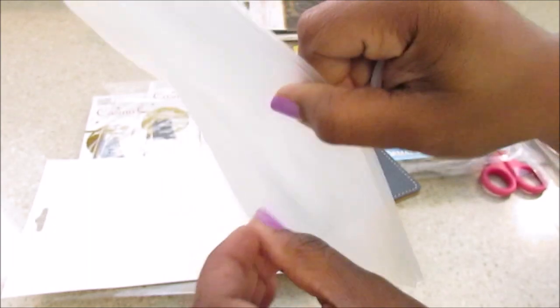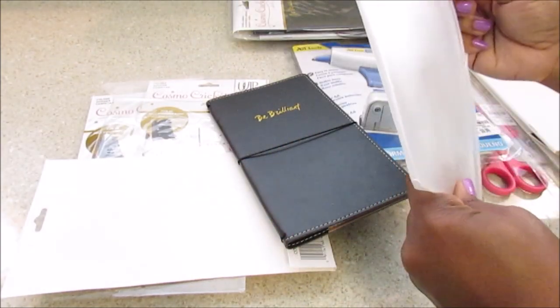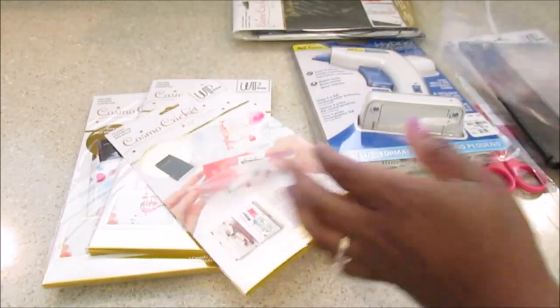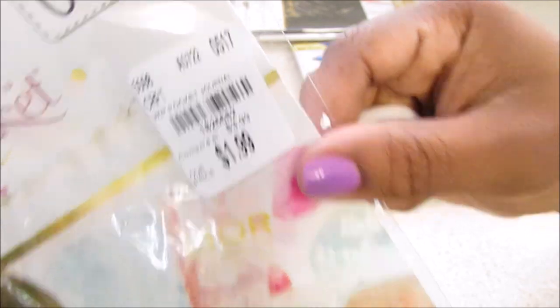And then here's a flap here. So I guess you can just put whatever in the flap. I thought it was a zip pocket on both sides. So that was a great price for $1.99. You don't have to put it in this traveler's notebook. You can put it in others. And the product number that I show is that. I don't remember if I showed it or not.